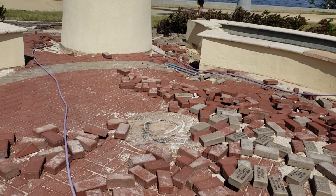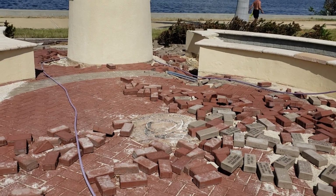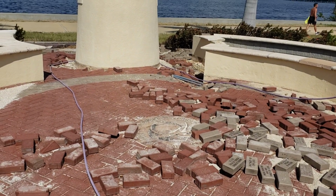And that's all just storm surge. That's storm surge from the harbor. High tide and wind.